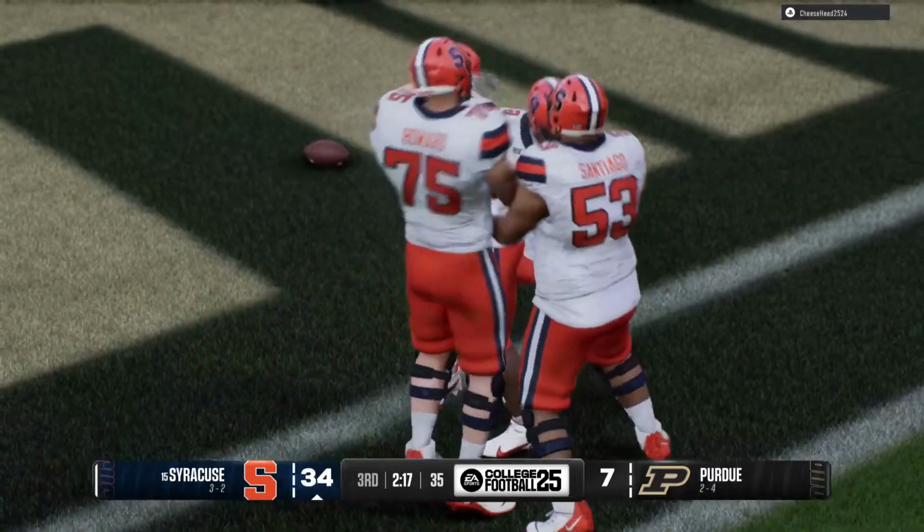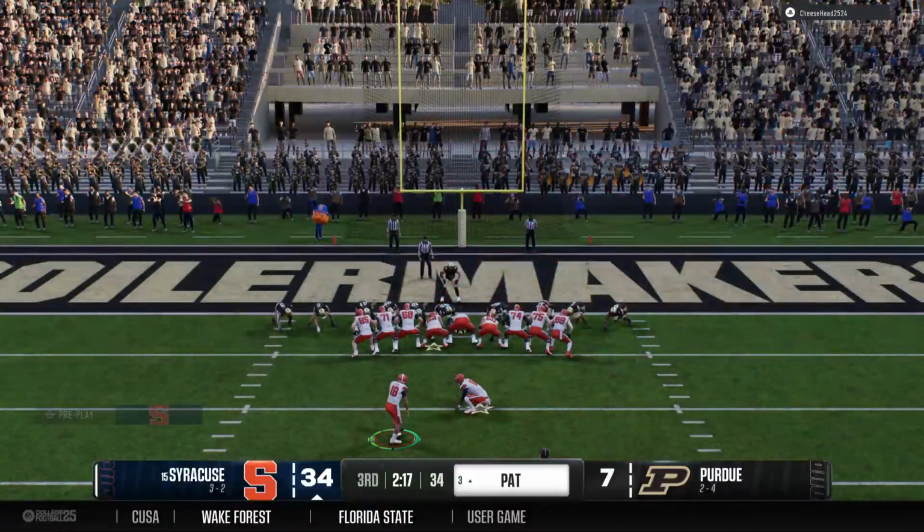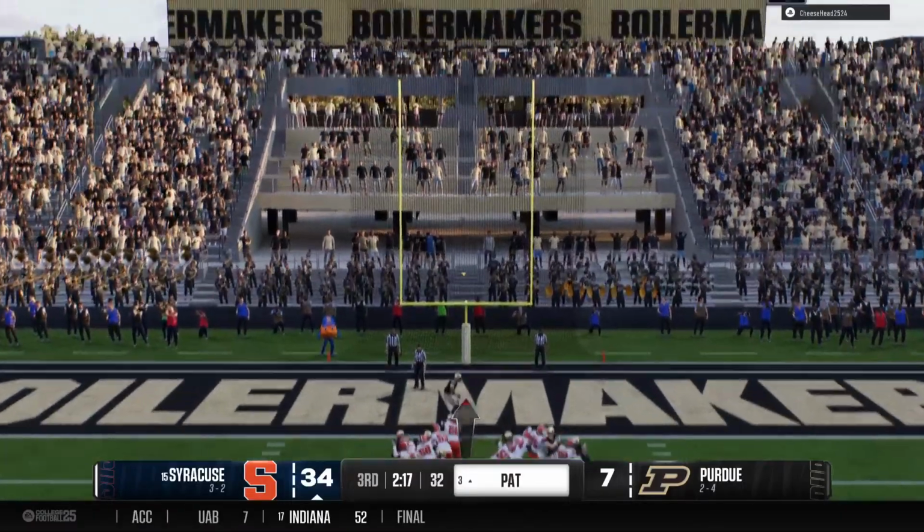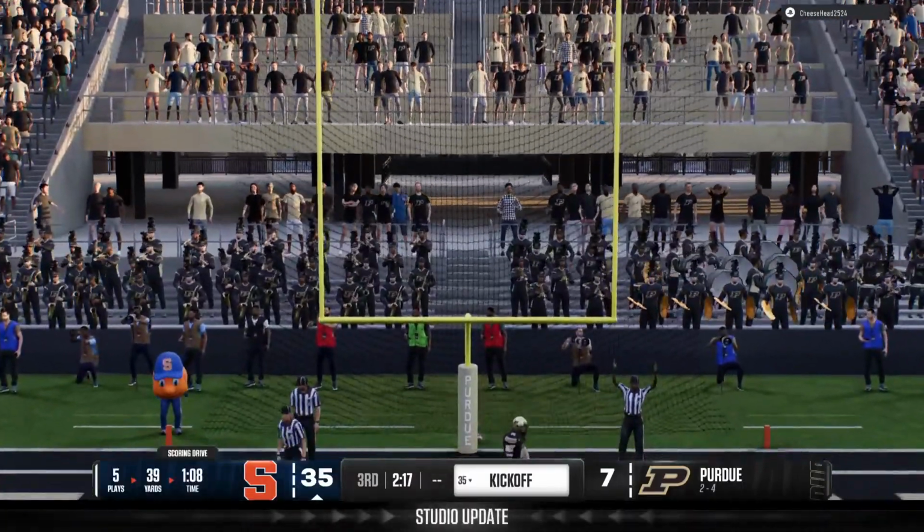Take a little exhale. You know, you did your job. You got points. Now you put your defense in a position where, hey, go out and get another stop. We're in great shape, so the offense definitely taking care of their business.